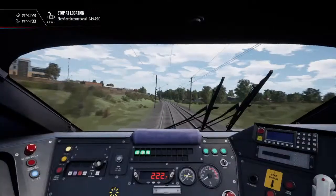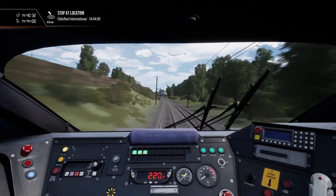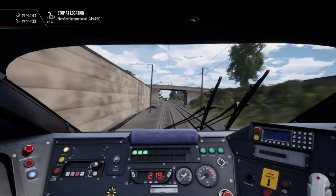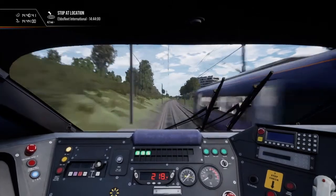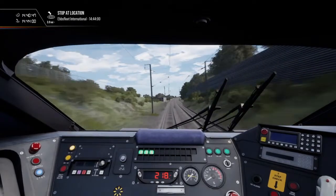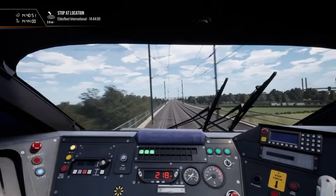Check at the beginning, actually. Nope, we didn't get the trainbow this time. I've not seen it yet. I saw somebody else did a stream where they had it. God knows how many times they must have had to sit there and restart their game to get it. See, it even manages to stay fairly smooth when there's trains going by and things. That's generally where they stop and stutter a wee bit.